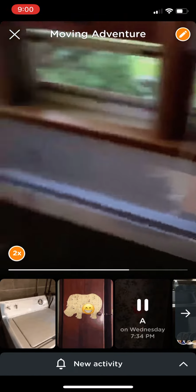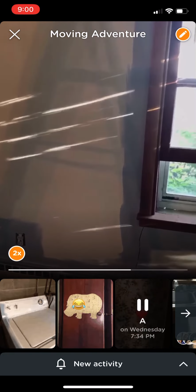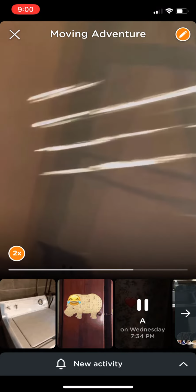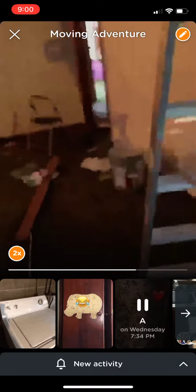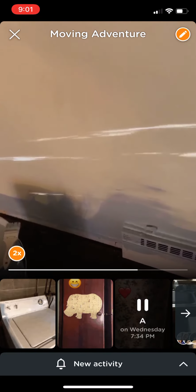This is weird because whoever painted in here before painted over other wallpaper, and I didn't figure that out until I'd already done like an hour's worth of painting. I heard this sort of crackling sound and I'm like, is that paper? And then I removed this baseboard over here and sure enough there's wallpaper.